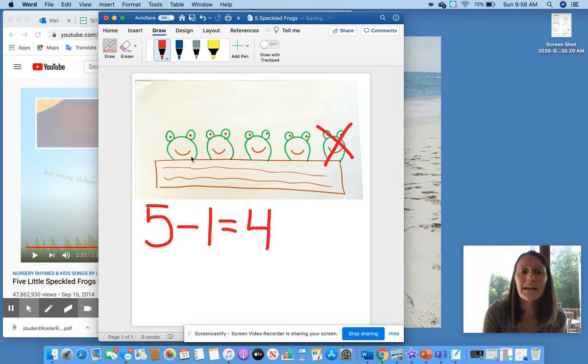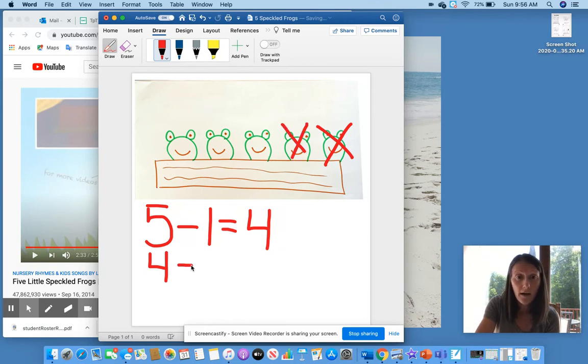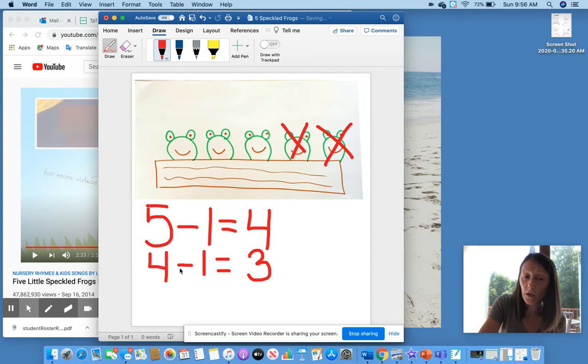So how many frogs do we now have on our log? Let's count. 1, 2, 3, 4. We have 4 speckled frogs. I'm going to write that number 4 over here. And then what's going to happen when they jump into the water? How many more jumped in? 1 more. So let's cross off 1. I had 4. I'm taking away 1 more. And how many frogs do you see that are left? Let's count. 1, 2, 3. Good. We have 3 speckled frogs that are left on the log. Good job. All right, let's keep going. So I started with 4. I took away 1. I have 3 left.